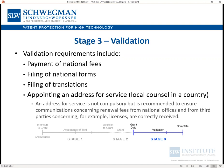For certain countries, the appointment of an address for service is not compulsory. However, we would always recommend appointing an address for service. This will ensure that all national documentation issued from the National Patent Office is directed to a specific point of contact. Should no address for service be appointed, there is a risk that any notifications issued are either sent to the original European Counsel, who is representative for the European application, or, as we've seen in the past, sent to the patent holder. By appointing an address for service, you can be assured that any notifications are sent to a specific point of contact.